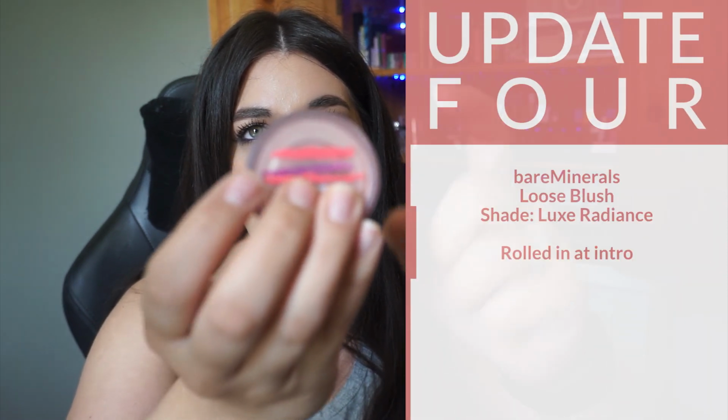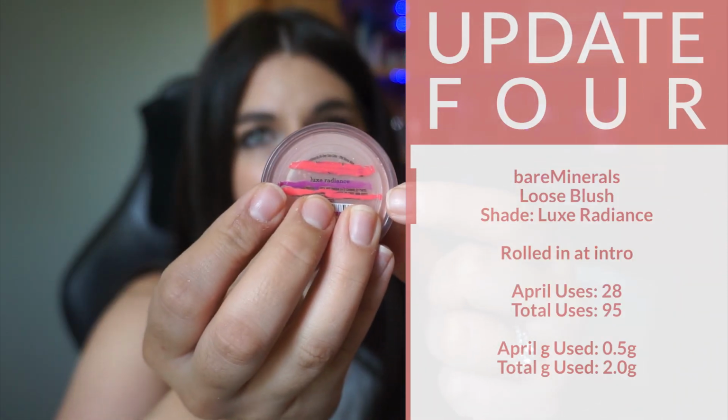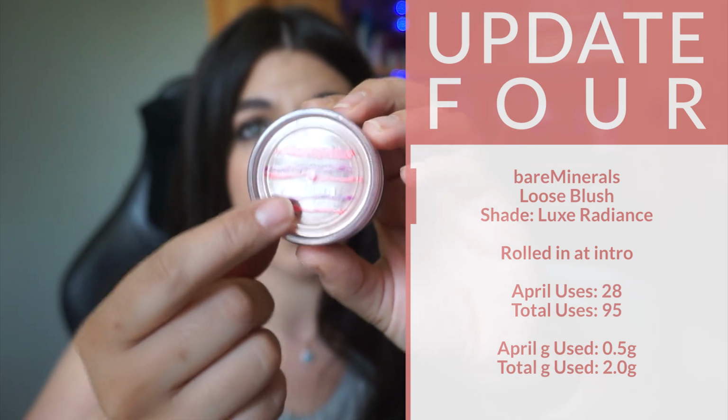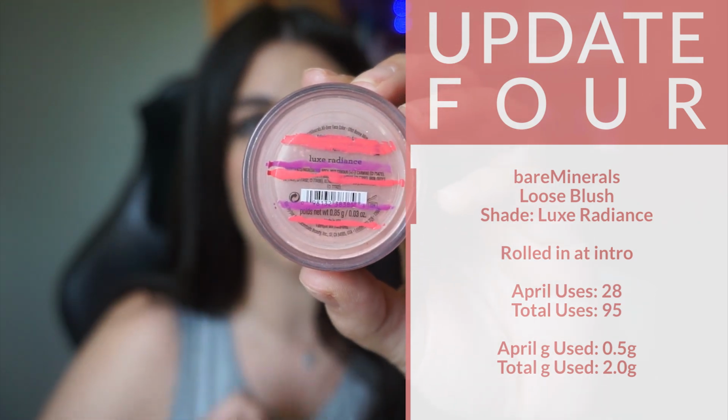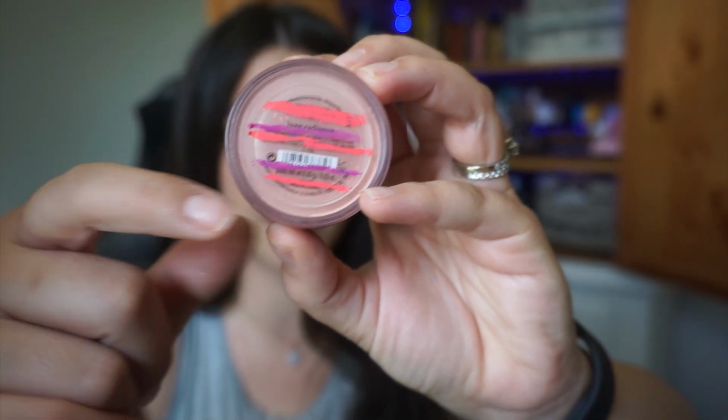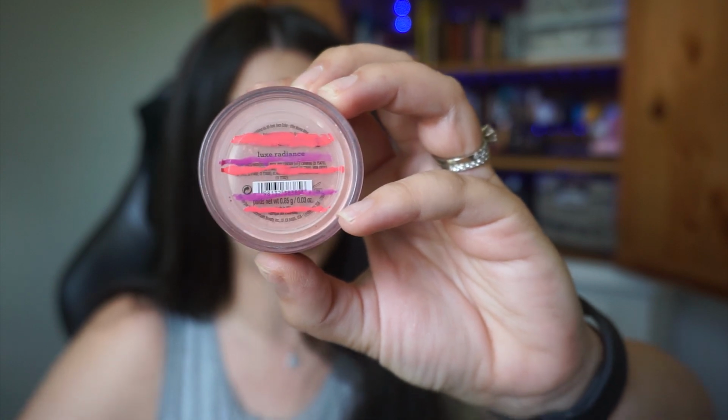So we rolled it in, and we were at that coral line, then we were at that purple line, coral. I just have 2 nail polishes that I fluctuate colors of. And now we're down there at that other coral line. So it's kind of like where we started, but on the opposite end. There's really not a whole lot of product left in this. Did that sound right? There's not a whole lot left in here.